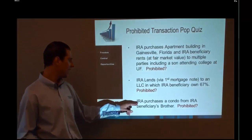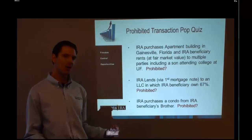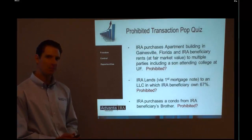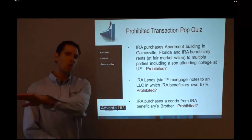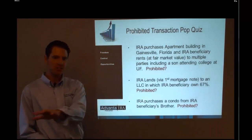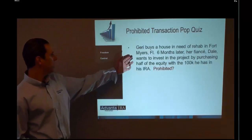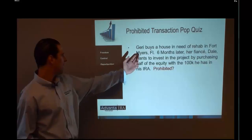Third question, if the IRA purchases a condo from the IRA account holder's brother, is this allowed? Yes, this transaction is allowed because the brother is on a horizontal family tree. Remember what we said, horizontal family tree transactions are allowed, vertical family tree transactions are not. Another one, Jerry buys a house in need of rehab in Fort Myers, Florida.